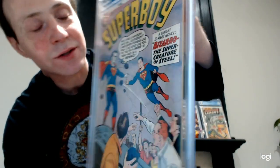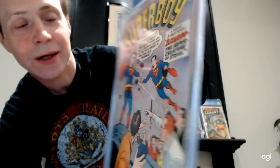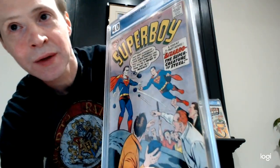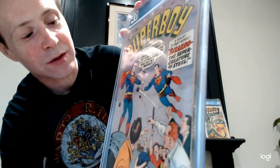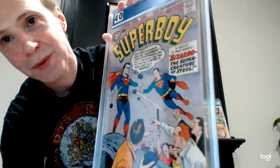This one is another one I thought was going to be a really high grade. I don't see anything wrong with it. It's a 4.0. I'm just really disappointed. I think the reason is there's some water damage, or some kind of stain that goes right through here. I think that's what killed the grade. If it wasn't for that, it would be a super high grade. It is a really nice looking comic. But it's a 4.0. So you get what you get.